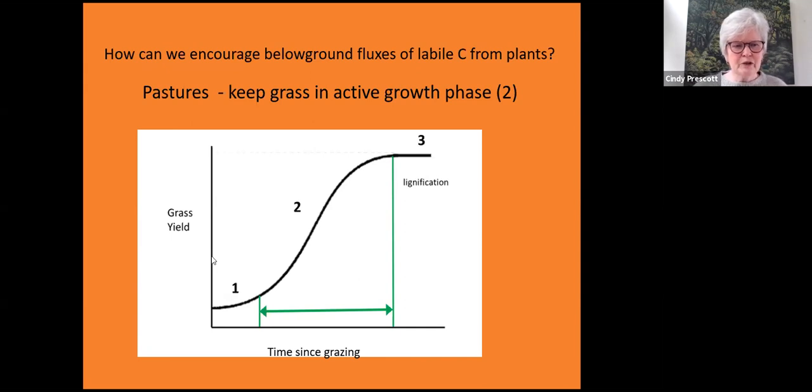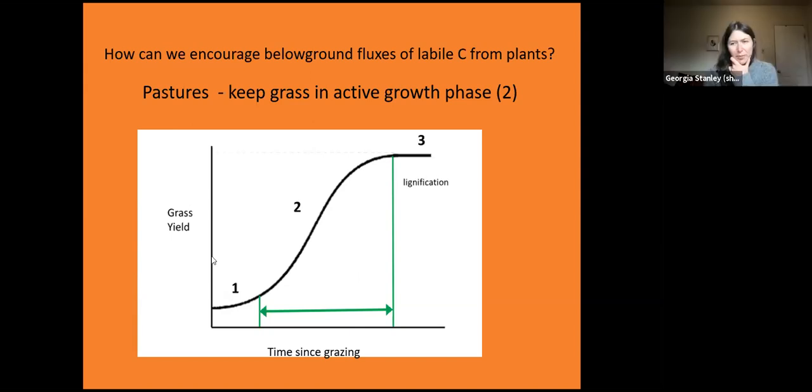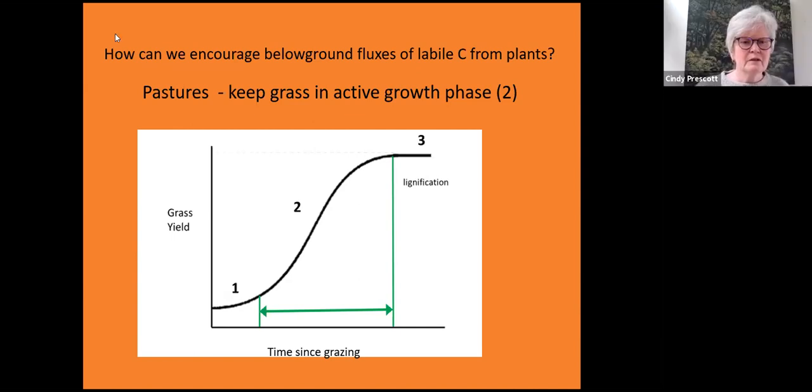So why do you usually take the residue out if you do? There must be reasons if you take it out. That sounds like a bit of work to me. Anybody know? Jenny says to make room for new crops. Oh, I see. Right. Okay, yeah.